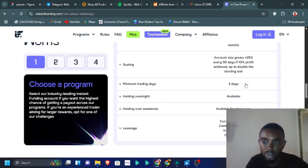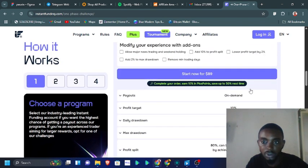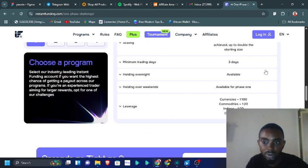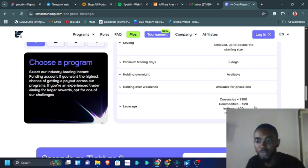Holding overnight is available, and holding over weekends is available for phase one, since it's a one-phase account model. Their leverage is standard, the same across both their step two account and their instant account: currency is 1:100, commodities is 1:20, indices is 1:20, and crypto is 1:2.